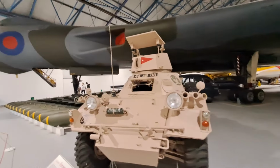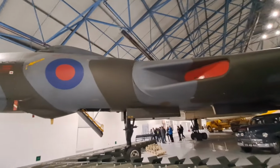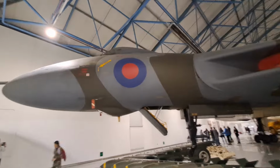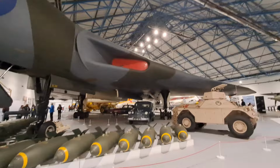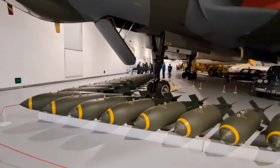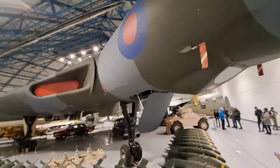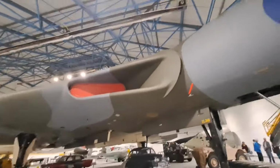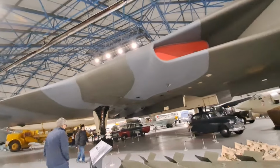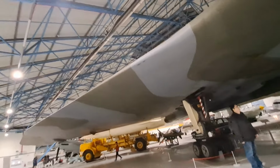Favorite, the Avro Vulcan. It's very big here. One of the most famous is the V Bombers. Last one retired in 2015. I miss it. Lots of bombs down here. An RAF car. You can go under this. Magnificent aircraft. And look at the bomb bay. It's probably in the top three biggest aircraft here.